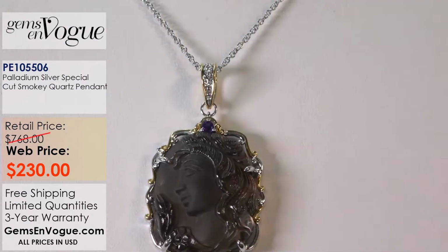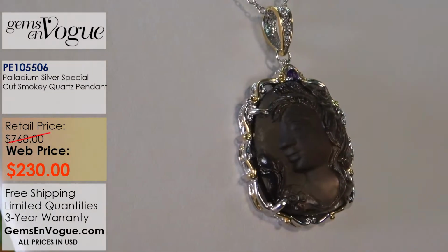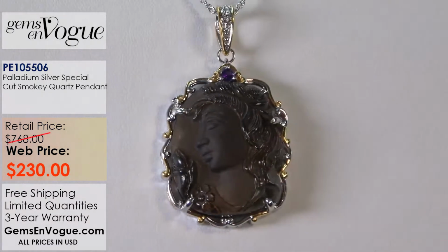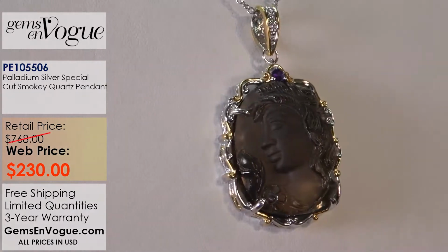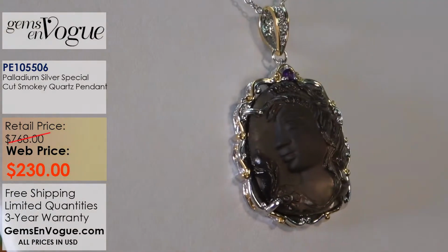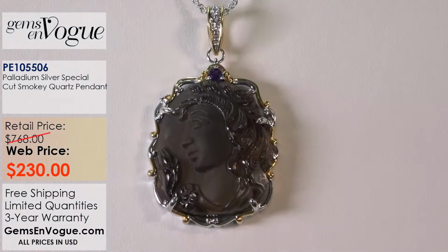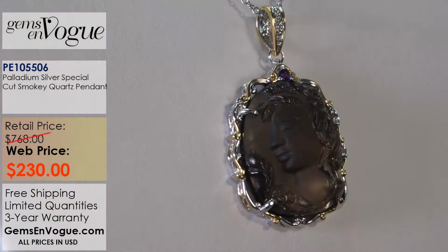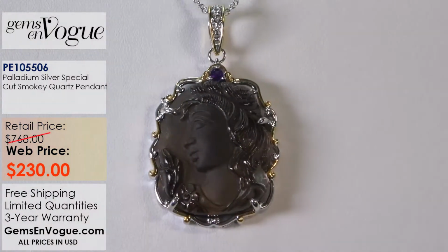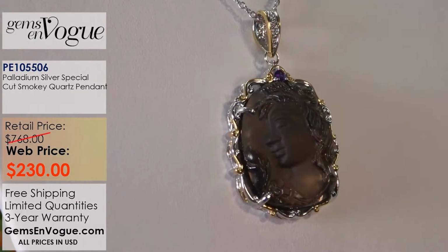Look at that. Now, this is done in a very traditional format of carving. In this type of carving, do you see how her nose is a little bit larger and all that? That's done on purpose. This is done in the carvings that you would have had if you lived during the time of the Roman Empire. And back then, yes, they carved with the shells that we always show you, but they also carved in quartzes. And an abundant quartz at that time was, of course, the smoky quartz.